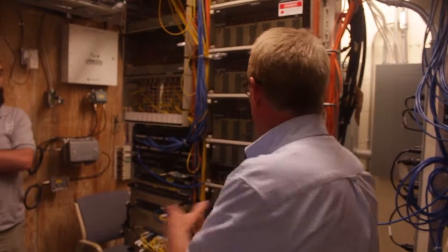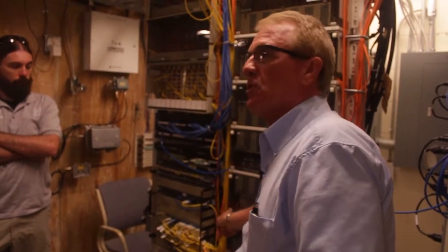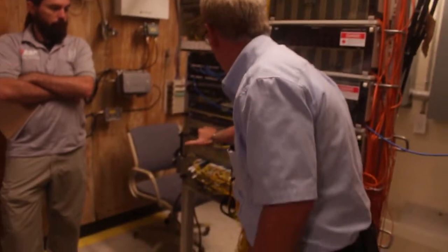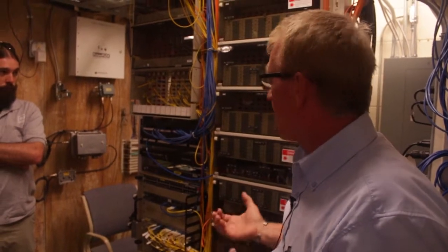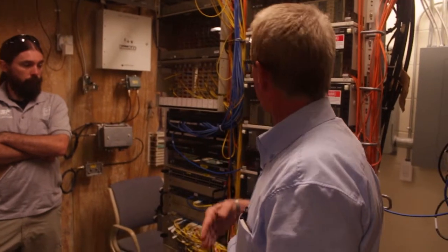Now, the limitation on this orange fiber, which is multi-mode, is less than 1K, less than a mile. The GBICs that power it are 850 feet. So we could get about 1,000 feet from this building on a piece of multi-mode fiber cable.